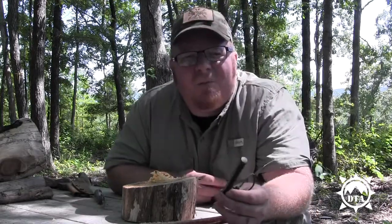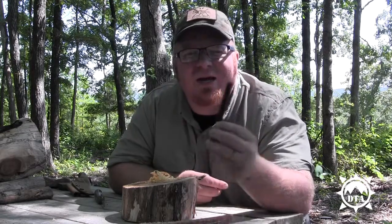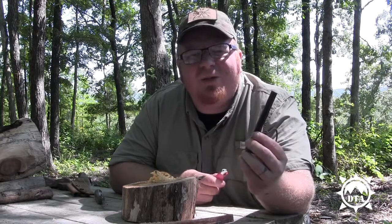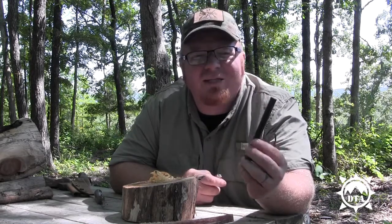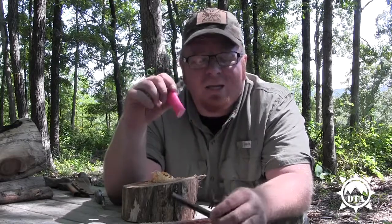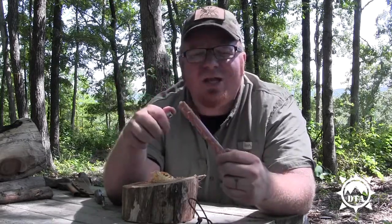And that's what I want to talk about now. I am a huge fan of bow drill. But as far as energy expenditure goes, I cannot go wrong with a ferro rod. And a lot of times when I'm out in the bush, if I'm not trying to practice my skills, 9 times out of 10, I'm going to use this, the good old Bic. Bic will light pretty much anything.